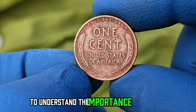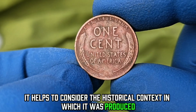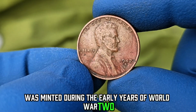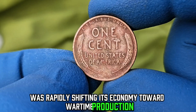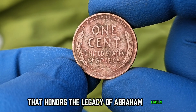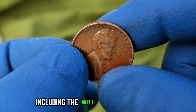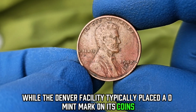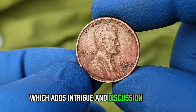To understand the importance of this coin, it helps to consider the historical context in which it was produced. The 1942 Lincoln wheat penny was minted during the early years of World War II, a time when the United States was rapidly shifting its economy toward wartime production. The coin belongs to the beloved Lincoln cent series that honors the legacy of Abraham Lincoln. Production occurred at facilities operated by the United States Mint, including the well-known Denver Mint. While the Denver facility typically placed a D mint mark on its coins, certain unusual pieces appear without the expected mark, which adds intrigue and discussion among collectors.